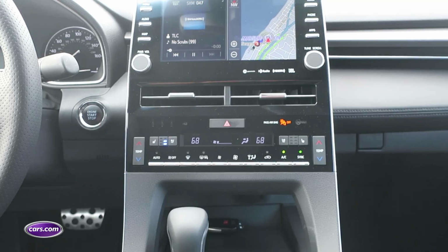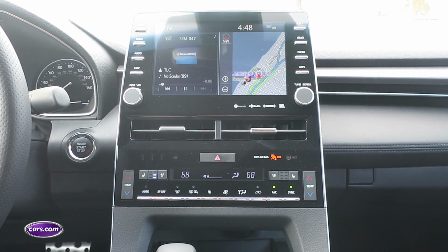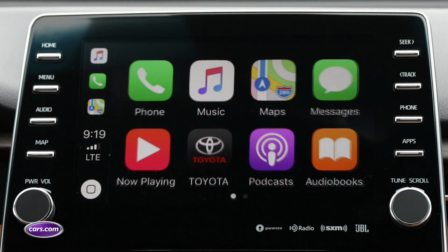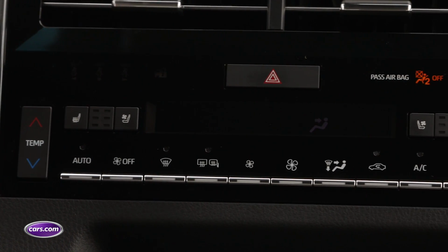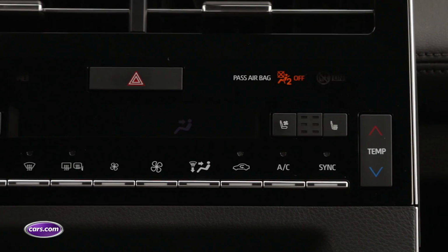Now, the center stack comes down in this waterfall fashion. It has a larger screen. A 9-inch touchscreen is standard across all trim levels, and it's bright and easy to see and read. Thankfully, it's also flanked by physical controls, which makes it easier to navigate.